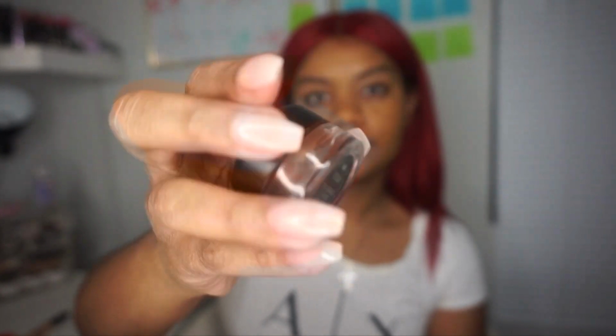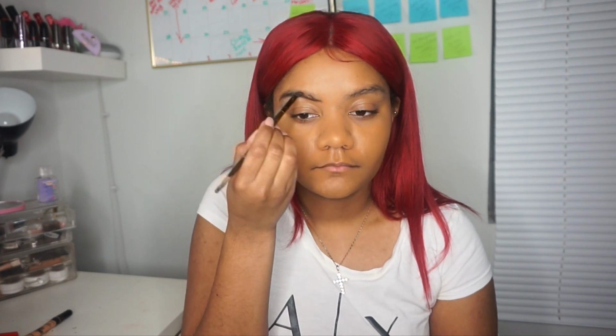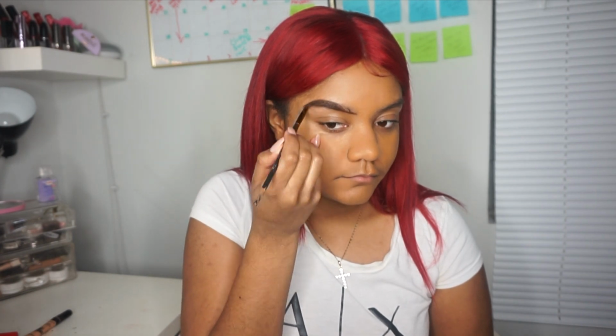Alright, and now I'm going to go in with my MAC Dip Brow Pomade. I think this is in the shade Dip Brown or Dip Down or something like that. And I'm just going to be filling in my lashes. I said my lashes, oh my god. Filling in my eyebrows.